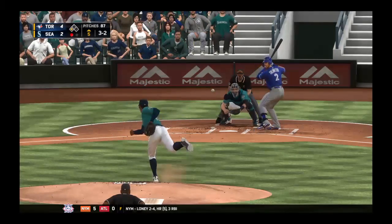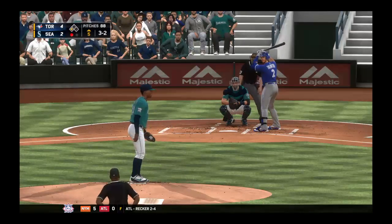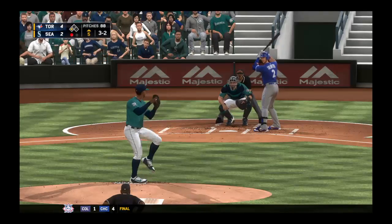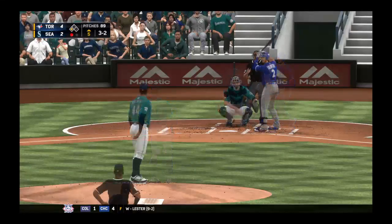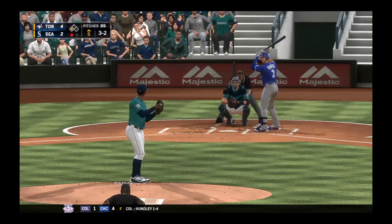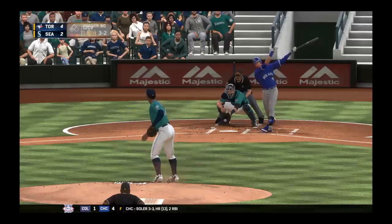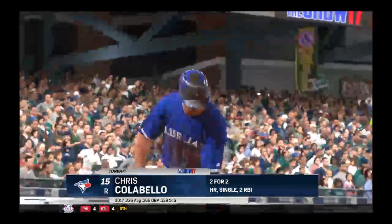He's set. Here's the 3-2. And another foul ball. Ready with the payoff pitch. And this one's chopped foul right at home plate. Count is full. Here's the pitch. He struck him out. The third time he's fanned in the game.